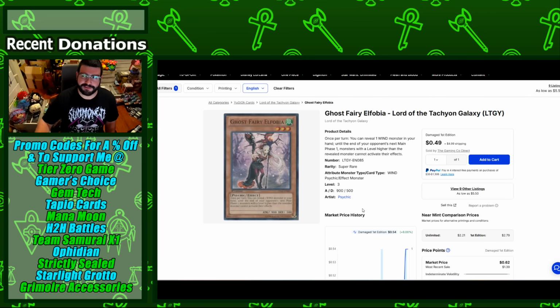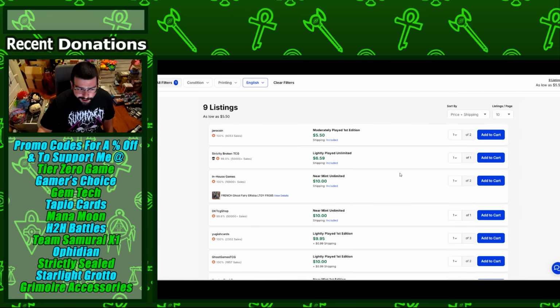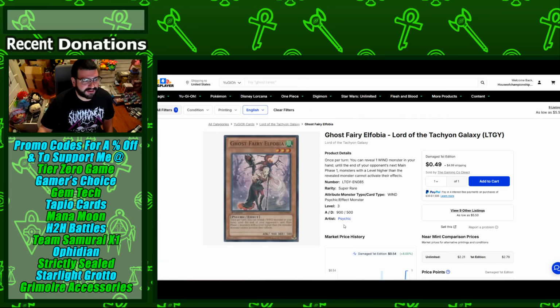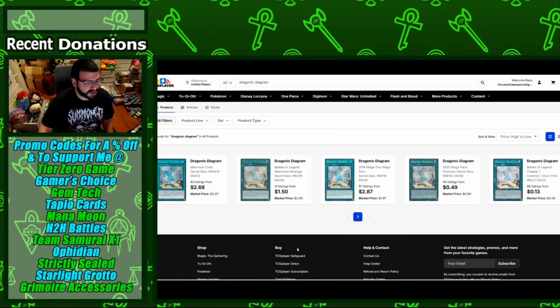Speaking of support for the future, this one's peppered in Ghost Fairy Elphobia. Once per turn, you can reveal a wind monster in your hand until the end of the opponent's next main phase 1. Monsters with a level higher than the revealed monster can't activate their effects. Well, Yummy gets to play through that a little bit, doesn't it? But this is for the MST archetype, I believe, and this has been bought out to $10. It only has one printing, and we've covered this before in overhyped history in terms of people bought it out and it didn't really do all that much.